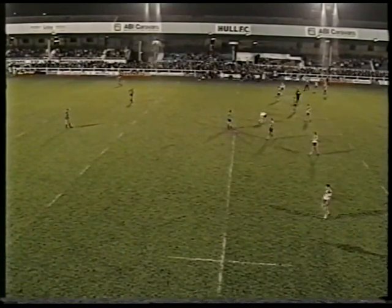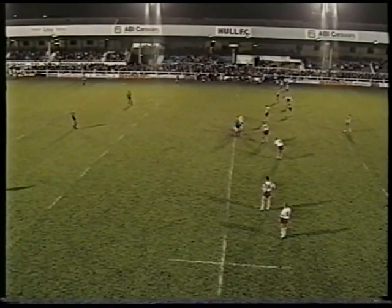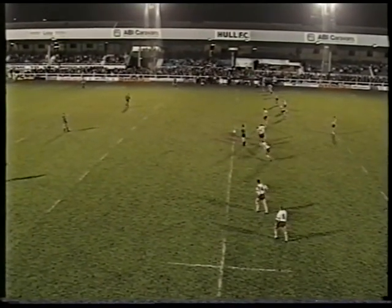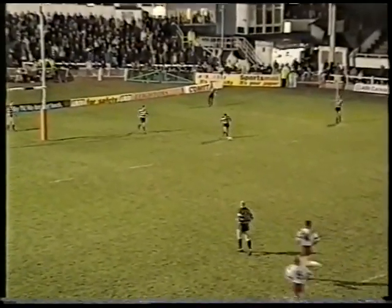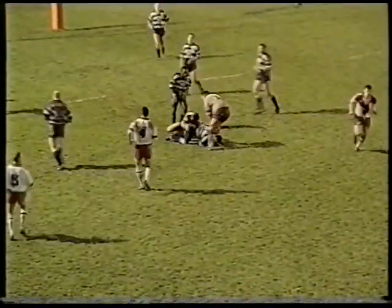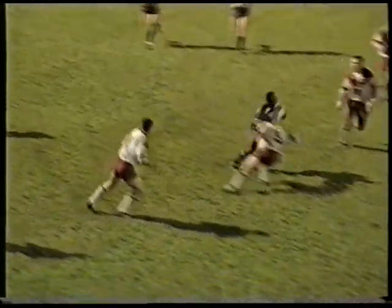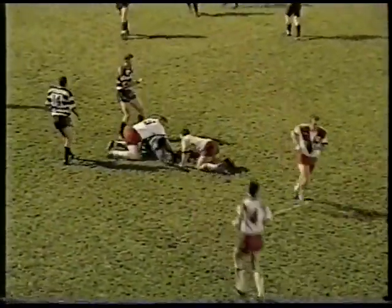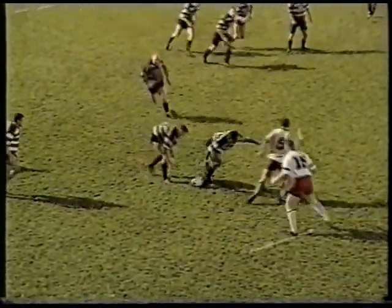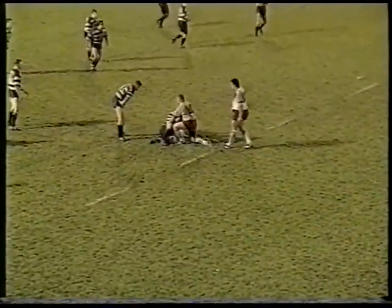Substitution for Saints. Fogarty's off. Leatham on. Young man. Golding kicks it low. Cassidy. Tackled by Hammond. McKenzie running off. McKenzie. Tackled by Cunningham and Leatham. Fisher. Oh, good tackle by Dwyer. Very good tackle. Tackles well, Dwyer for St Helens. Tremendous tackler.